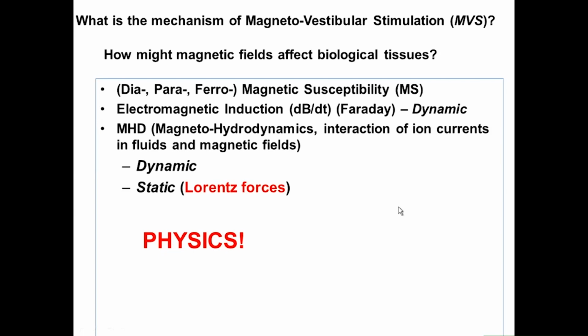When I talk about this to the medical students, I tell them how important and how exciting physics is for clinical medicine. So it works fairly well, I guess.